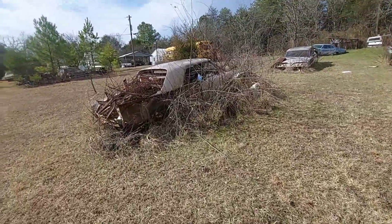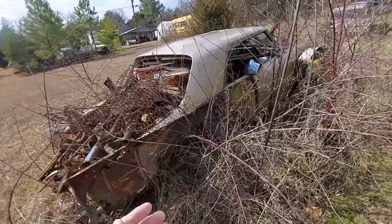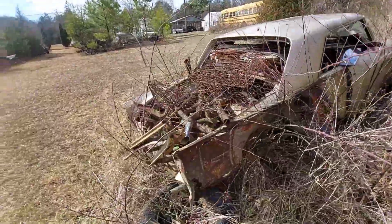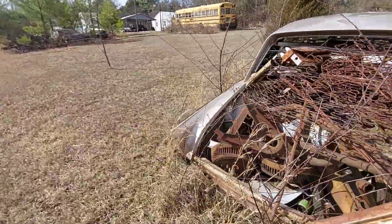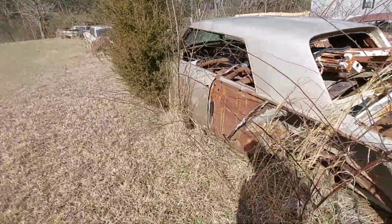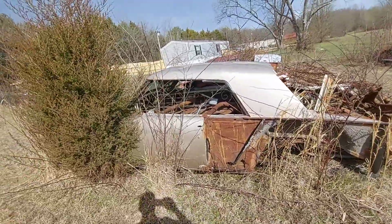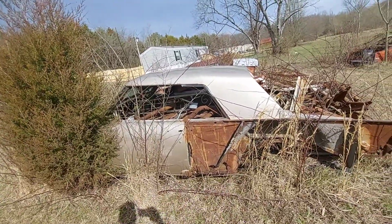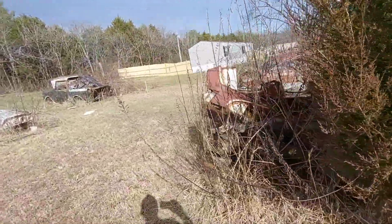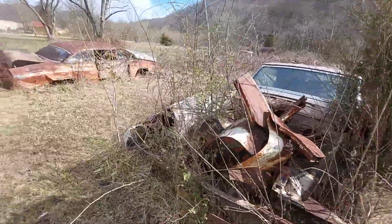Old Studebaker here. My buddy that passed away had a Studebaker lowered, and it's a pretty sharp car, and had a hopped up Chevy motor in it. And he took some parts off this car to build his. I think it's a 53 Studebaker. I always loved Studebakers.